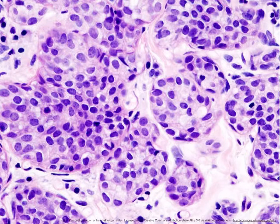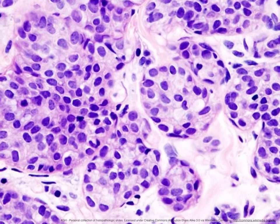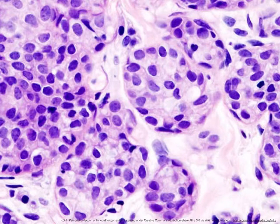Let's start at the beginning. One of the first lessons I learned in medical school was that a disorganized pattern of small blue cells meant cancer. Note the small cells forming distended glandular structures. In some areas, the cells line up in an Indian file pattern. These features are characteristic of an invasive lobular carcinoma.